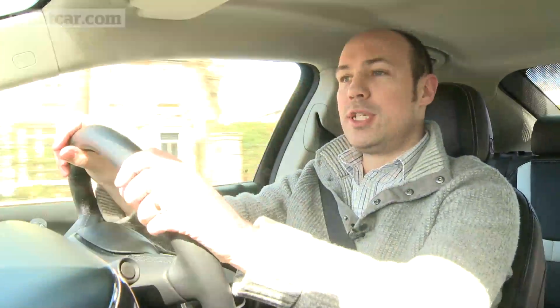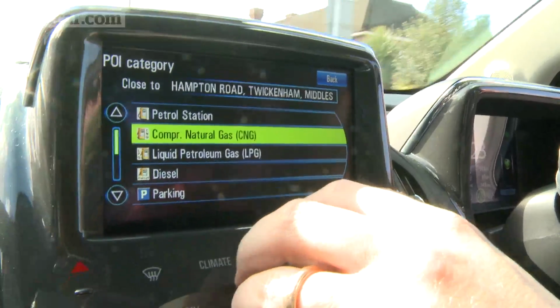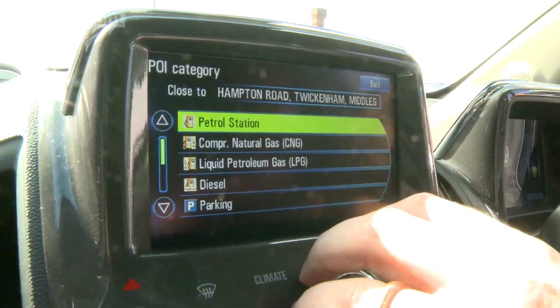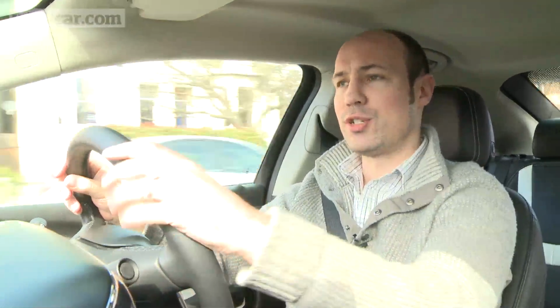I'd type in the points of interest into the sat-nav and then browse through to the electric charging points, wouldn't I? Well, as you can see from doing this, there are no electric charging points in the points of interest, although bizarrely it's got LPG gas stations, which of course this car doesn't take. And that's a bit weird to me. It feels like the whole sat-nav system hasn't had as much thought as it should have done.